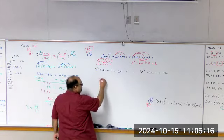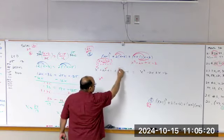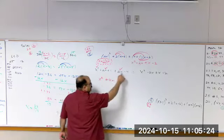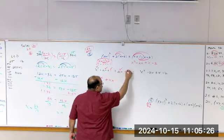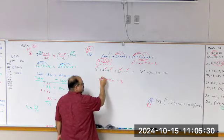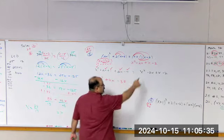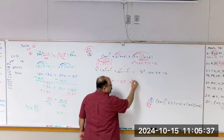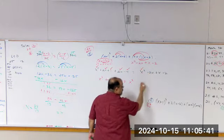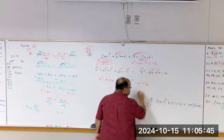x squared. 2x plus 2x, that right there is going to add up to 4x. Positive 1 and a negative 4 makes a negative 3 on this left-hand side. Equal on the right-hand side, x squared. Negative 2x plus 1x is negative x. And a minus 2.